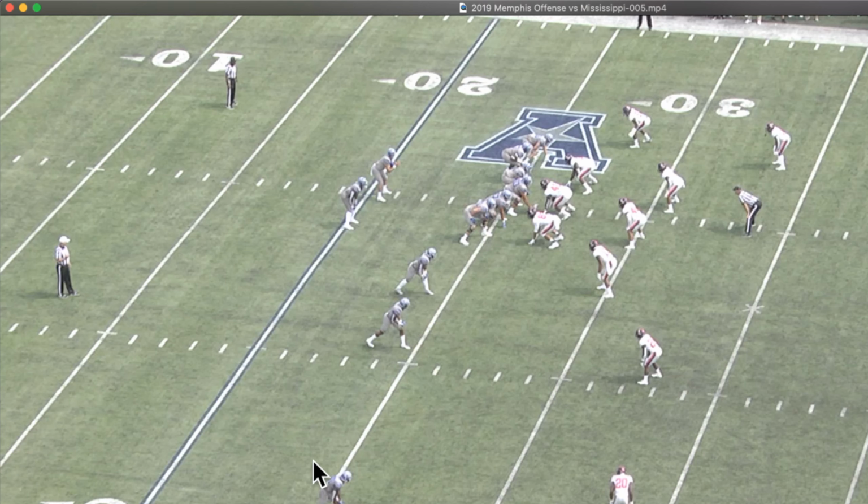All right, here you're in a trips with a nub formation. So you've got a similar formation to what you had on the first play, but they were bunched on the first play. This time you've got an extra wide split, on the numbers for the wide side of the field. So that's a really wide split there.